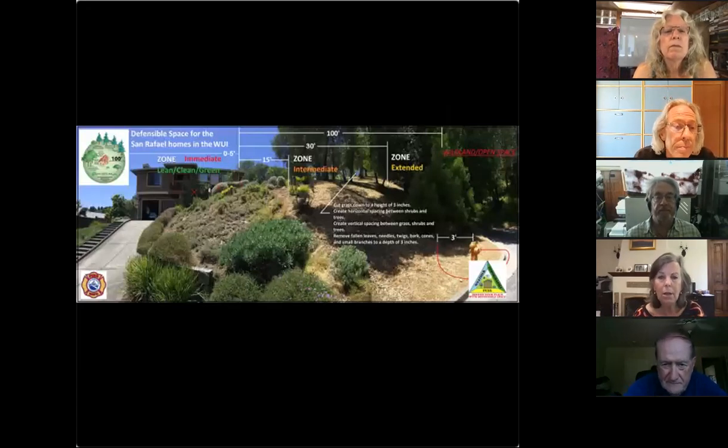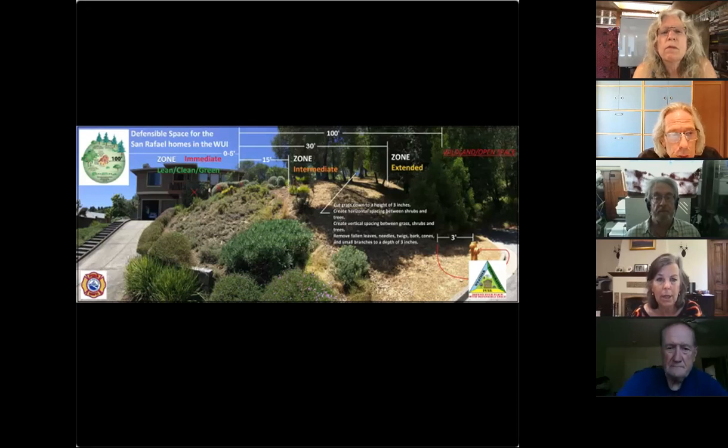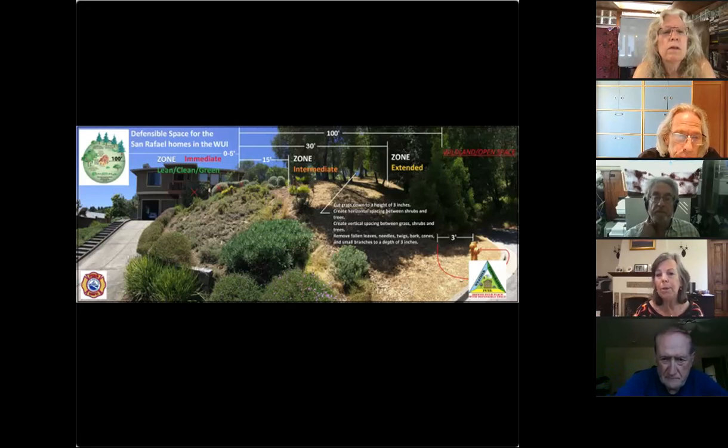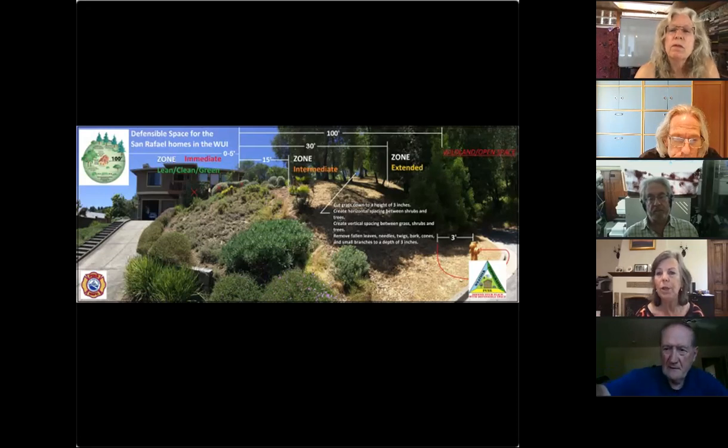This picture's a little bit hard to see, but it gives you an idea about how to treat these different zones. As your landscape moves away from your house in that first 30 feet or so, you really want separation between plants, both horizontally, so the fire can't move from one plant to the next, and also vertically, so it can't climb up into the trees. Then as you move further away, it becomes more of a shaded zone where the fire doesn't have as much fuel and it can be slowed down.